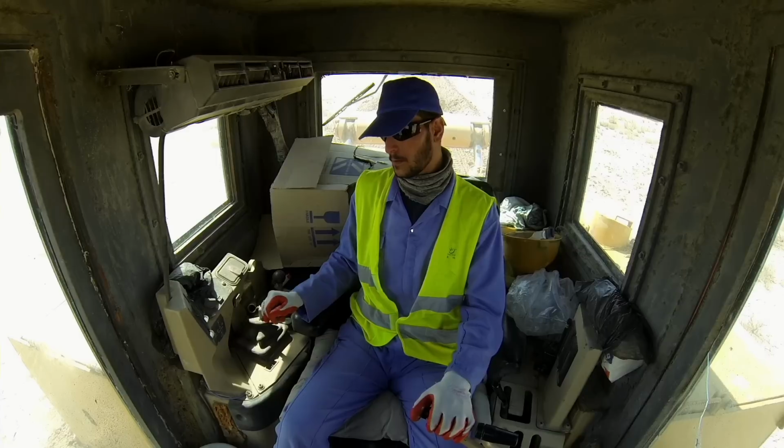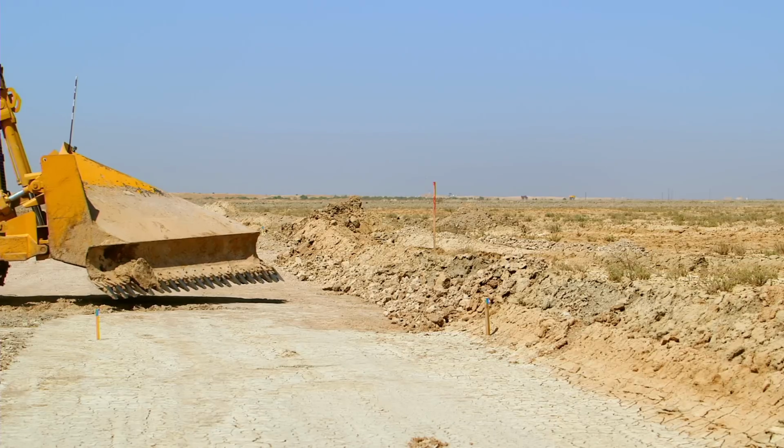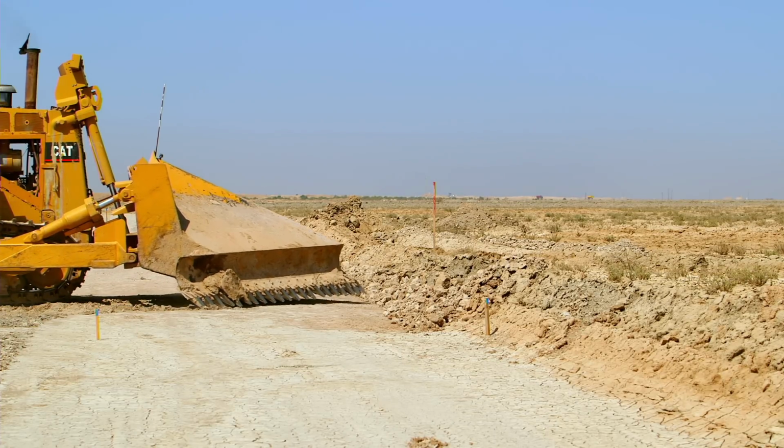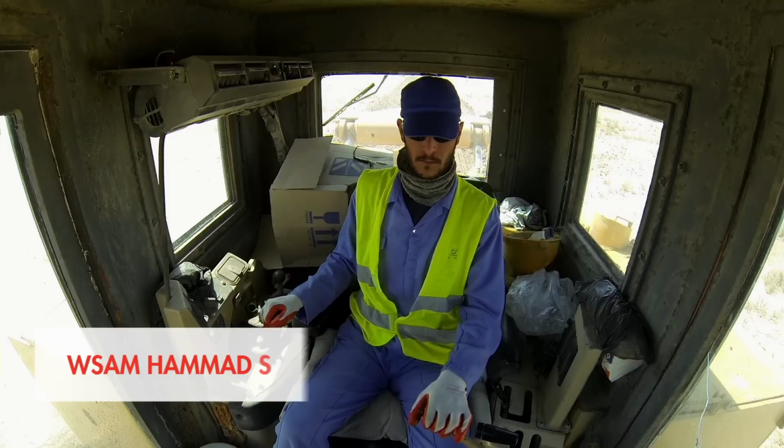29-year-old Wissam Hamad is one of 250 Iraqis now employed by Shell's Explosive Remnants of War team. He's more used to driving on construction sites than on a battlefield.